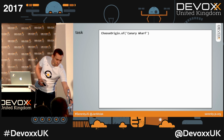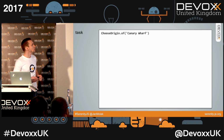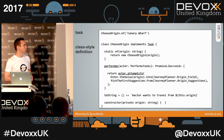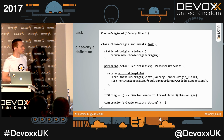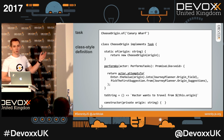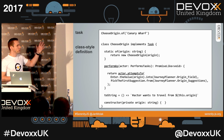Now, what is a task? A task is basically an object that complies to the task interface, which basically means that a task will have a performAs method that receives an actor. So each task will only have the performance, it receives the actor, and then inside the performance you call actor.attemptsTo, and you pass it on. So you basically chain those tasks together. And the whole exercise just becomes an exercise in list processing, really. Now we can have some static methods on the tasks to create a nice DSL, like chooseOriginOf, but the main meat is in the performAs method.